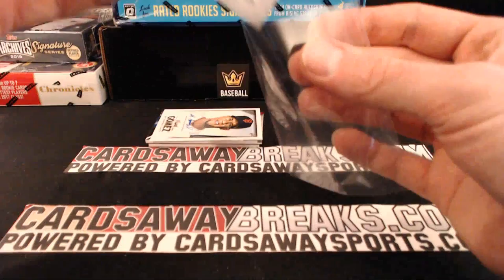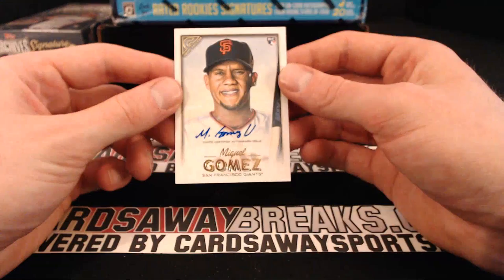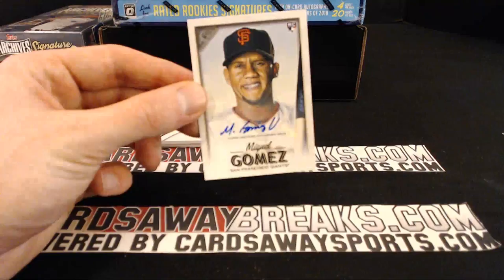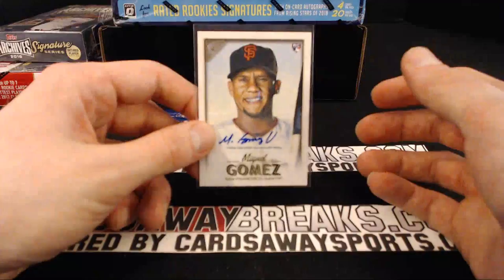That is filthy. Next up, we have Miguel Gomez. Topps Gallery Rookie Auto. San Francisco Giants. Beautiful. San Francisco Giants going to David C. Rookie Auto Miguel Gomez. Beautiful. There we go, Giants.